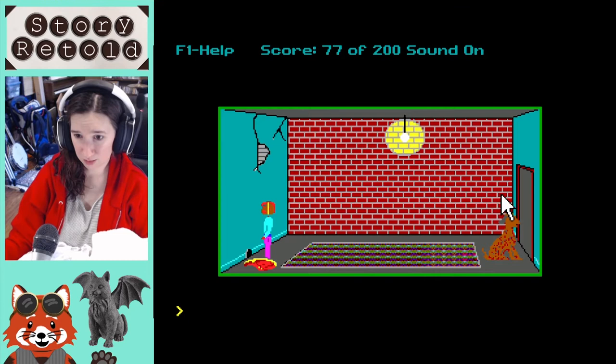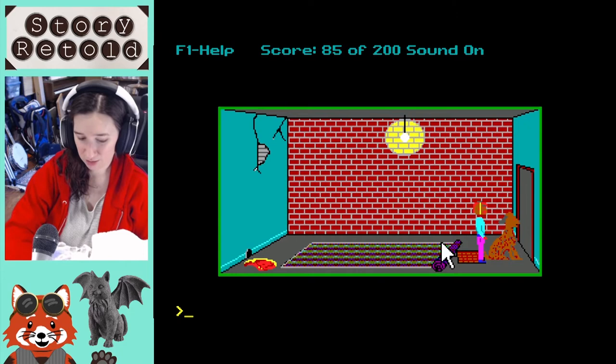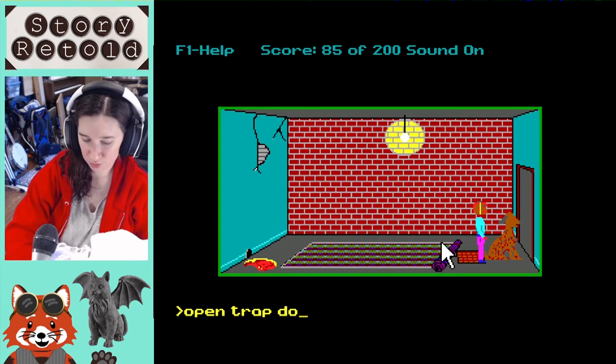Lift rug. I'm not close enough? Oh, whatever. Lift rug. Look what you found! A trap door! Okay. Open door.